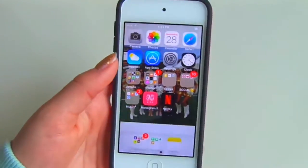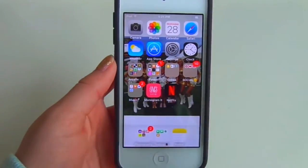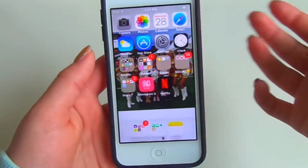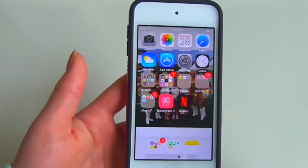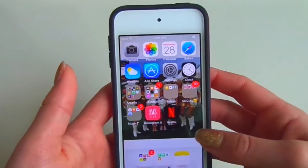Okay, so the first thing you see is all my apps. I only have one page. The first apps are just boring apps, like the ones that your phone comes with, so I'm not going to go in depth with them, but just camera, photos, calendar, App Store, and all that stuff.